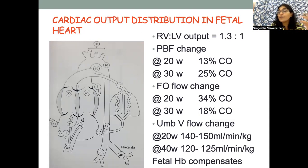Now, how does the fetus compensate for this reduction in flow? It is mainly through fetal hemoglobin. When we look at fetal hemoglobin levels, the concentration in early trimester is only about 10 grams per deciliter, and towards term, it goes up to as high as 16 grams per deciliter. So that's how it compensates for the reduction in the flow. It increases the production of fetal hemoglobin, which has a greater affinity for oxygen and therefore maintains oxygen delivery to the organs.